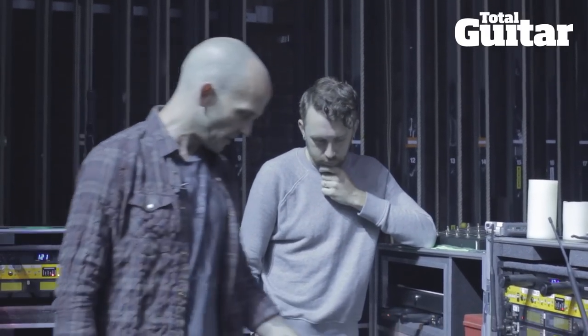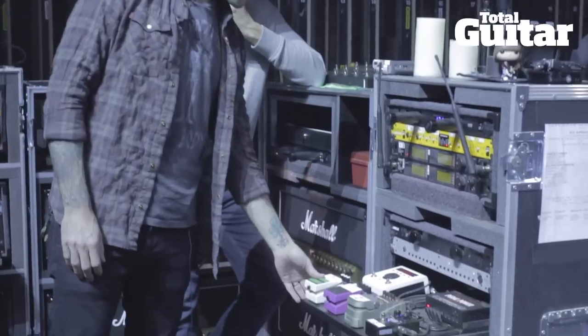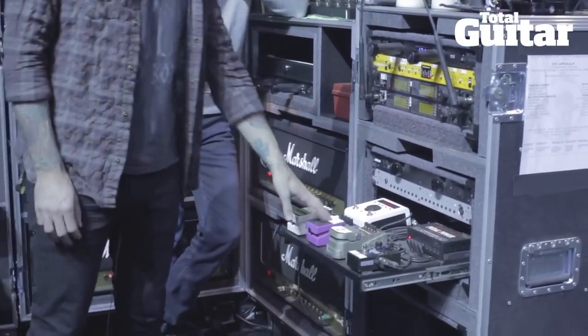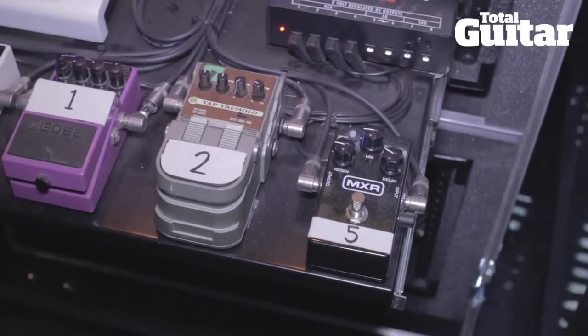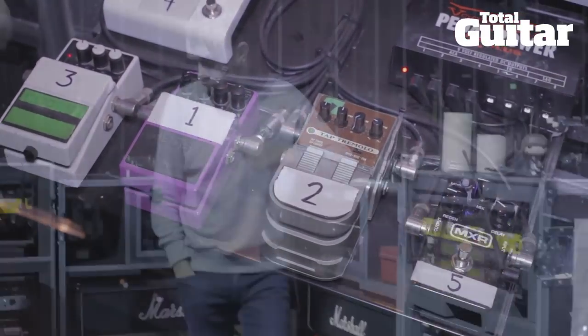This is Tim's pedals right here. He's got the Boss noise gate, the Boss delay, an Ibanez tap tremolo, and an MXR Carbon Copy delay. These are my pedals over here, if you can see them.